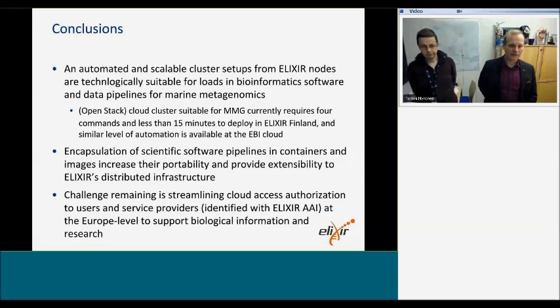And a similar level of automation, maybe organized a little differently using slightly different components, is made possible by the EBI technical services team. We also see that the encapsulation of the scientific software pipelines built by the bioinformatics experts in containers is a useful and encouraging activity because it increases the portability of the software expertise. And when the software is in containers or images, it will provide extensibility to ELIXIR's distributed infrastructure.